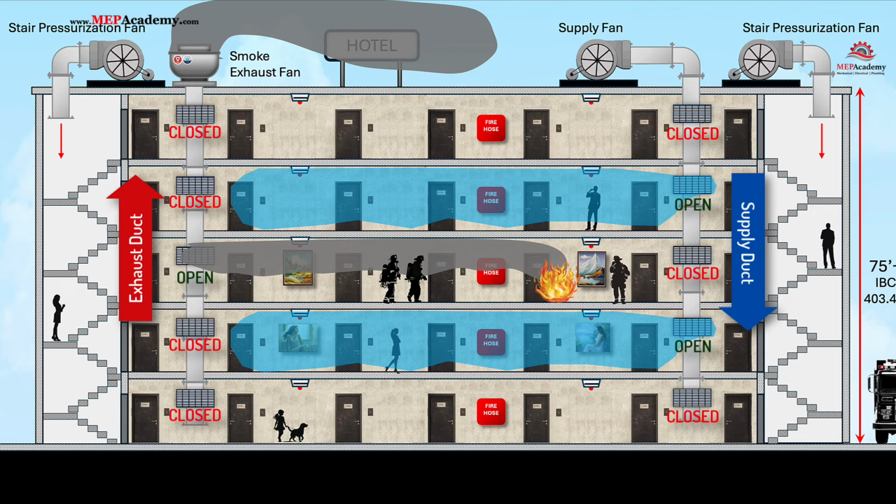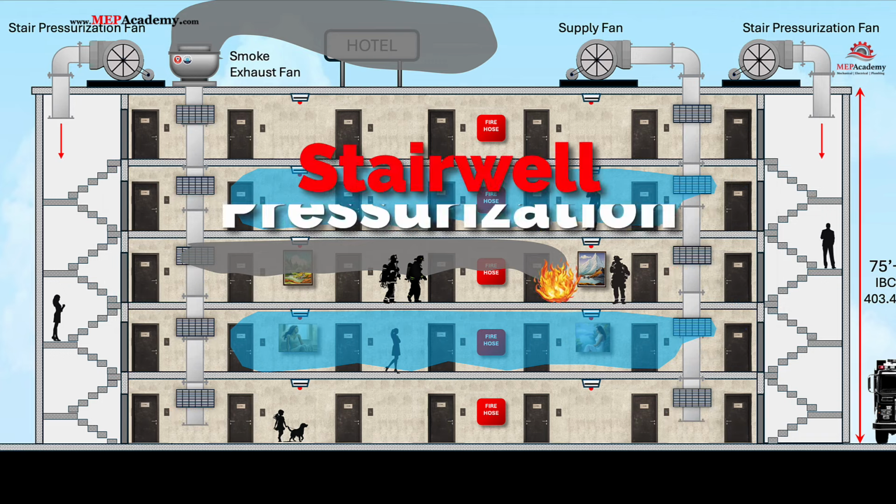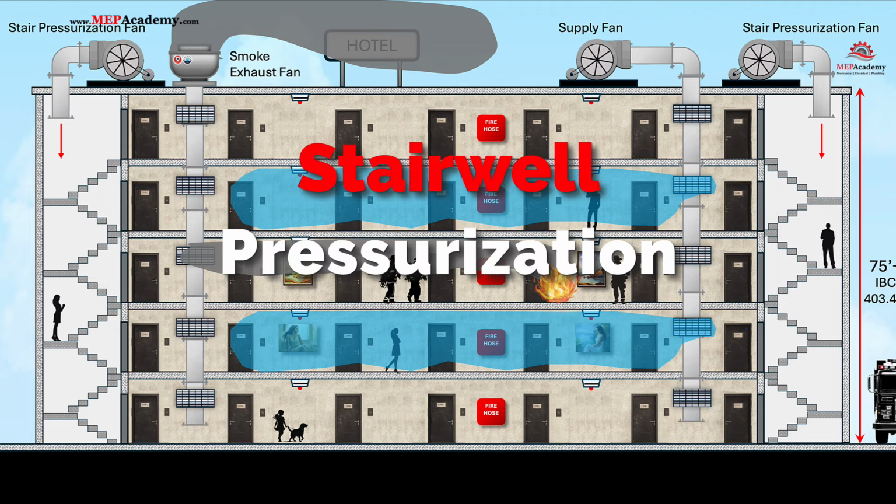This is just one strategy. By venting smoke directly from these spaces, the system reduces smoke density at the fire source and improves visibility for both occupants and emergency responders. This is a dedicated system where the smoke control equipment is used only during emergency and is not part of the regular HVAC system. Stairwell pressurization.